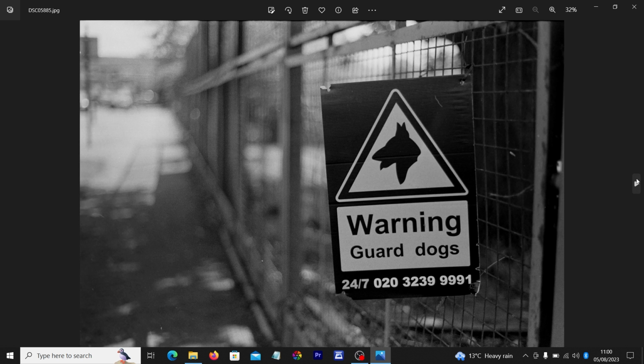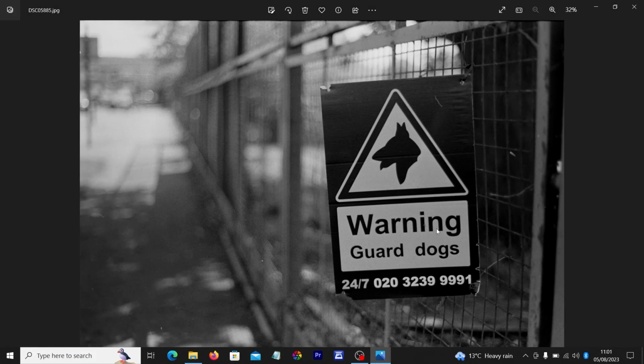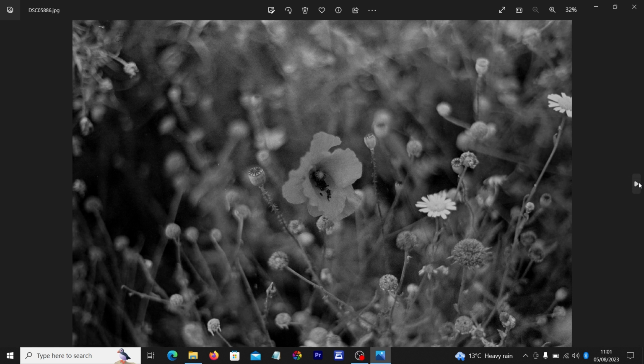And again, I think I was walking towards Ampthill Street when I took this shot as well, and it's quite nice. Nice warning sign. I like my warning signs. It's just all right. Yeah, I'm just wasting my time with this film. Shots like this, that's not very good at all.